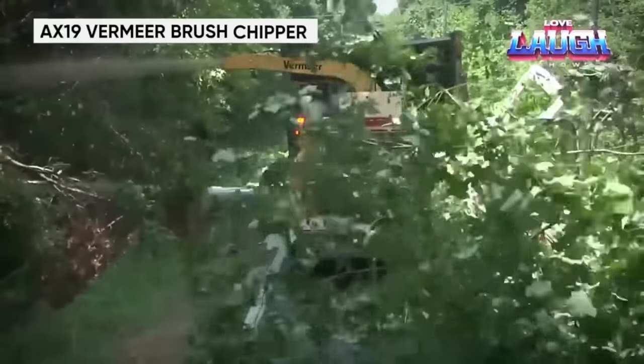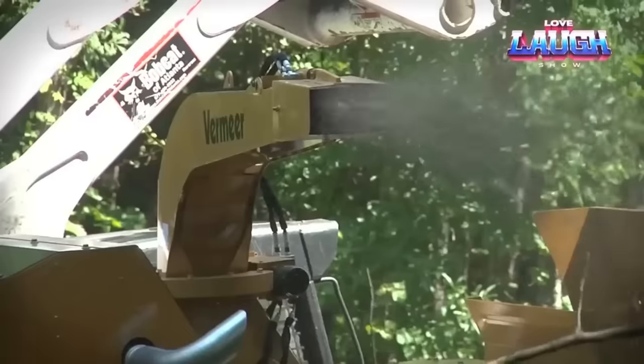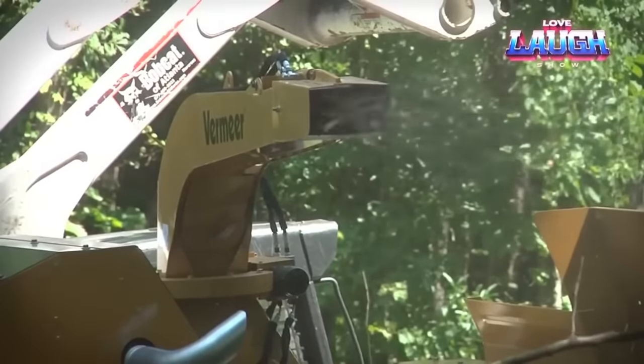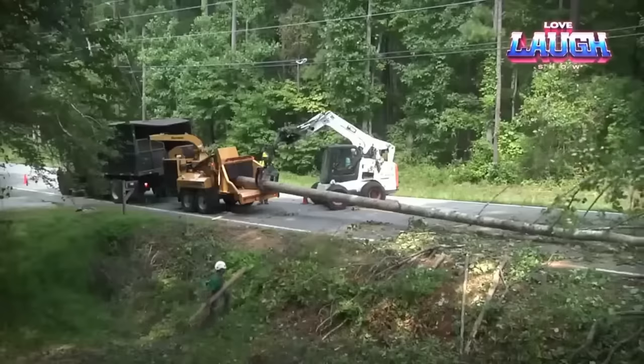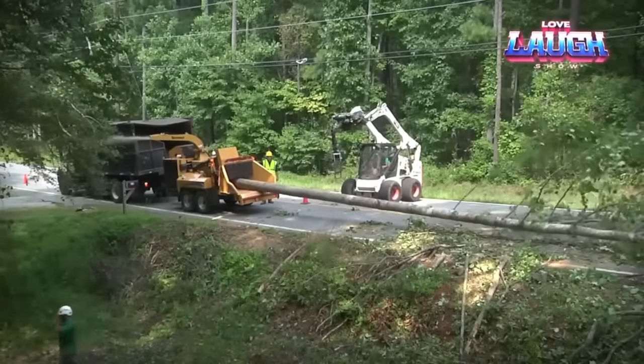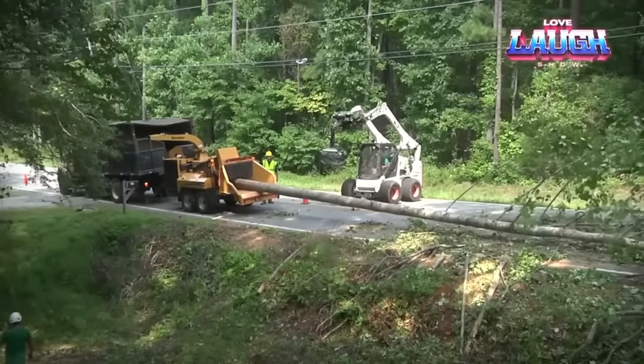Introducing the AX19 Vermeer Brush Chipper, a force of nature designed to tackle brush and branches with unparalleled efficiency. With a jaw-dropping capacity to handle limbs up to 19 inches thick, this machine, powered by a 173-horsepower John Deere engine, effortlessly devours everything in its path.